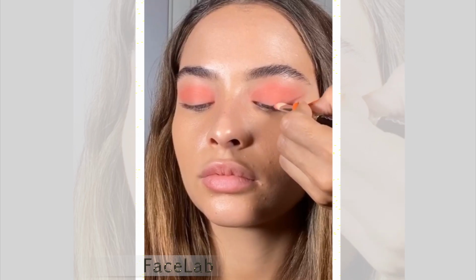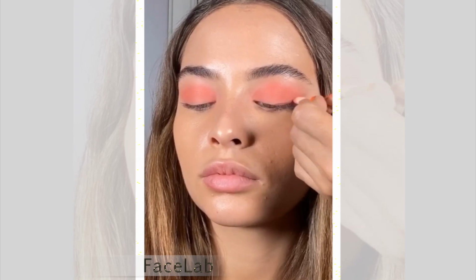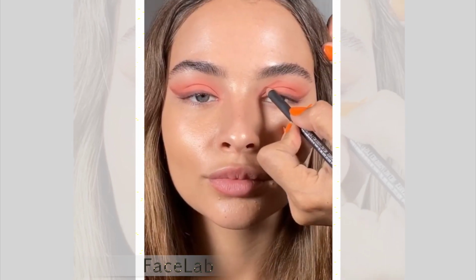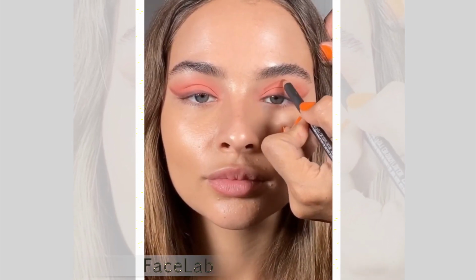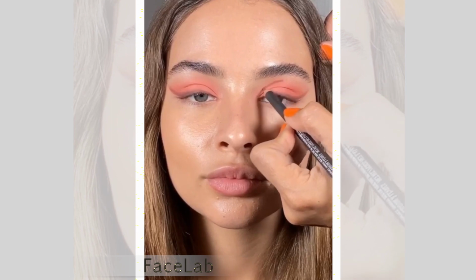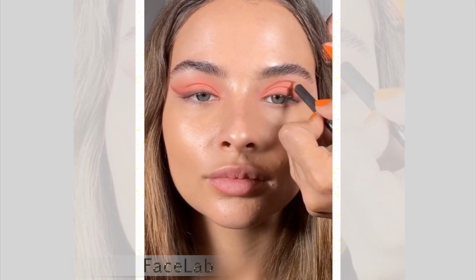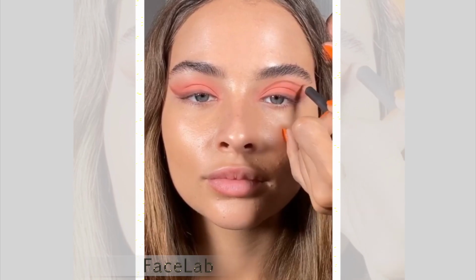I'm now going to also use a flat eyeshadow brush, just to blend that over. Now asking my model to look straight forward, I'm using the exact same pencil as before to create a line on Chloe's eyelid. That way I can create a cut crease, which later on I will blend.